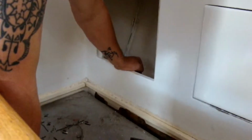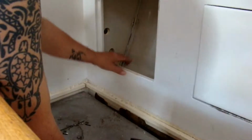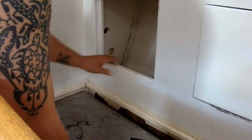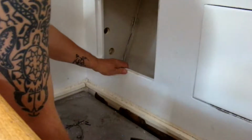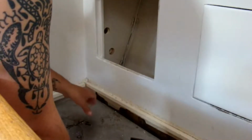So we're just going to leave it where it is. We'll get rid of all the punky work. I might actually have to cut this section out because this is so rotten, as you can see. Yeah, that section's really rotten. It won't even hold the hatch, so I'll just cut this out and replace it with some new plywood and glass and finish it off so it's nice and strong.